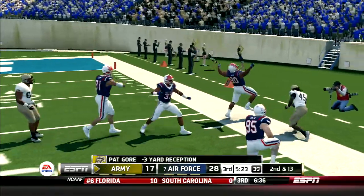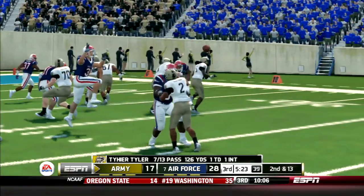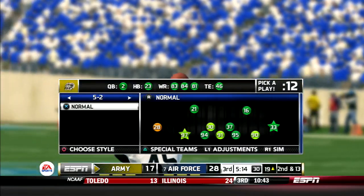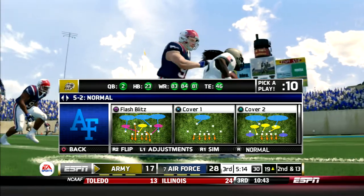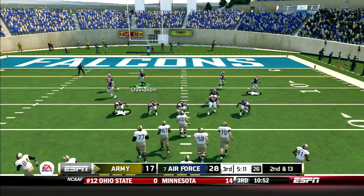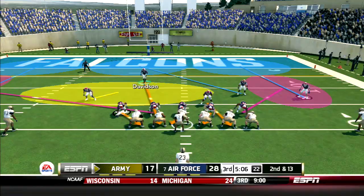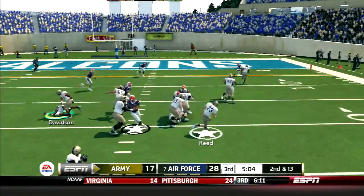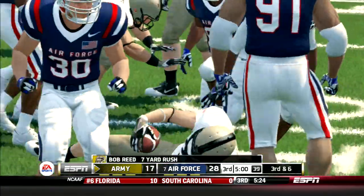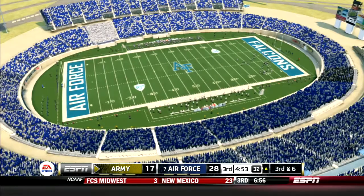Catches it and hit immediately for a loss. They lose four there. That's just a sound play by the defense. They dropped him well short of the line of scrimmage. It's second and 13. Ball on the 19. Runs right for a nice gain. That's a gain of 7 on the play. That'll bring up 3rd and 6.